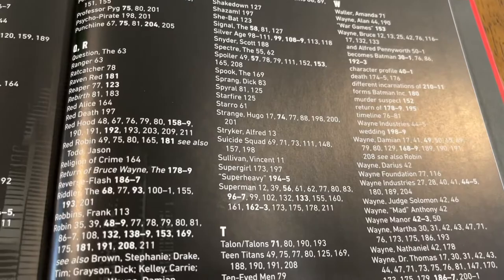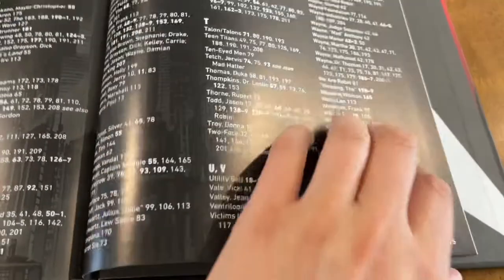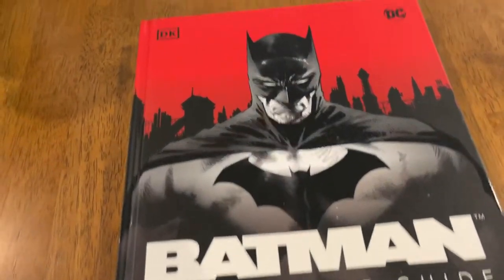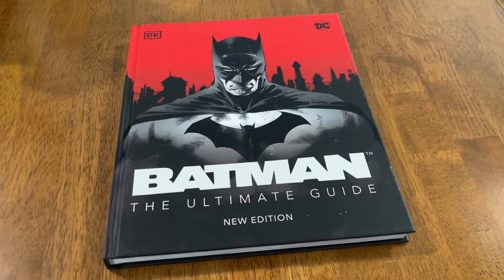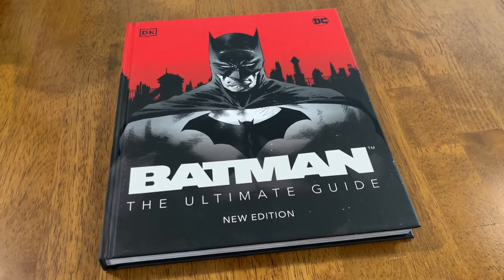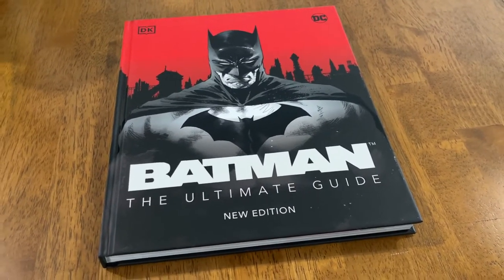I believe this is the last page of the index. So that's about 216 pages. Holy cow. It's 216 pages of Batman, the ultimate guide from DK Publishing and DC. Yeah, there you have it. It's really an incredible book. Obviously, it's very heavily focused on the comic books. But hey, that's where Batman came from, so I see nothing wrong with that. There are plenty of books about the movies and TV shows and things like that. So this is a fantastic, one of the best Batman books I've ever seen.